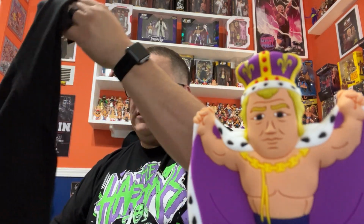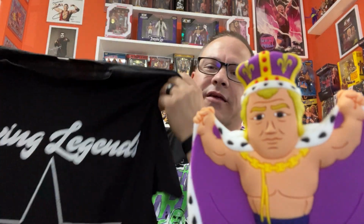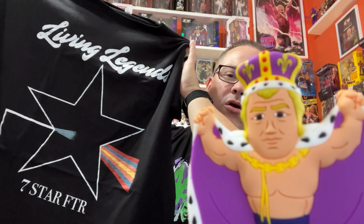And then our last thing we have is the Living Legends 7-star FTR. So another fun crate. I mean, as you saw there, you saw my reaction. I love that micro brawler. These shirts are cool. You know, I had the critique about the Owen Hart one, but it's still a cool shirt. I will wear it. Let's take a look at what this card says. You know, it names all these things. So I'll just go over that, and then we'll go over next month, and then I'll get you out of here, and you go watch.